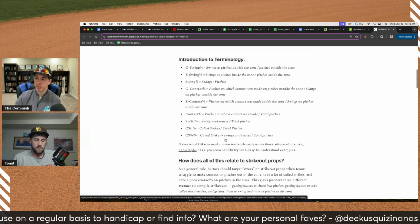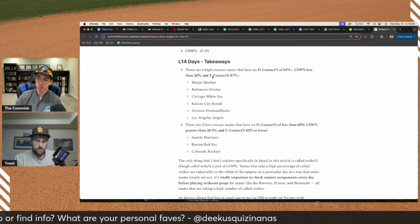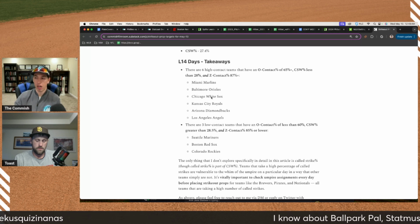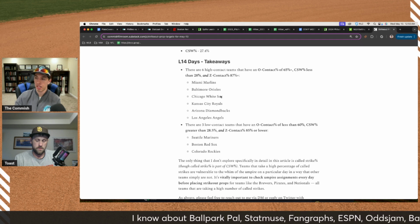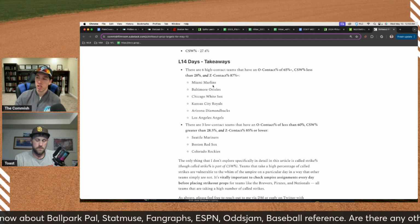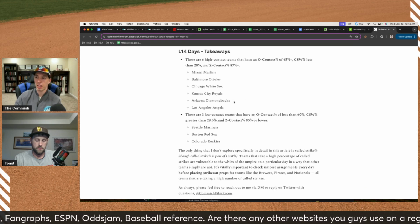They did indeed fall off of this list. This week is a high contact team. So a couple surprise teams on here with Miami and Chicago, teams that have historically, last year, early part of this season, did not make a lot of contact, starting to make more contact as of late. So Miami's on here, the White Sox, Baltimore, Kansas City, Arizona, and the Angels. Kansas City and the Diamondbacks have been on here pretty much all season, making a lot of contact.